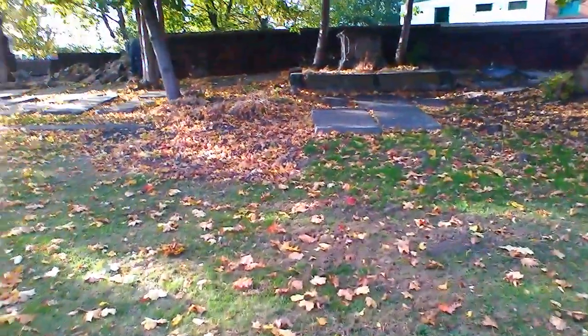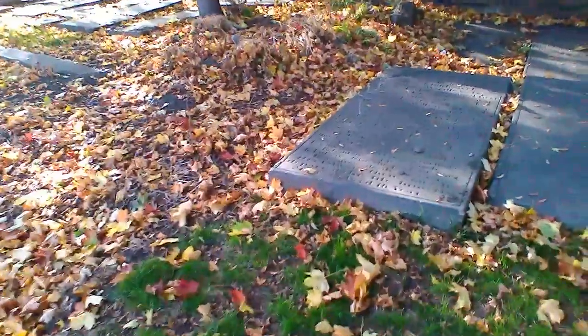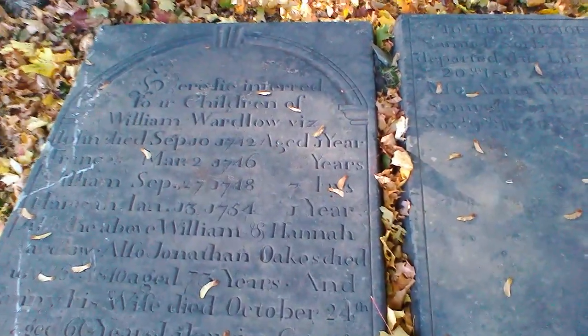No one's said anything yet that I can't carry on, because there's lots of demolition work going on. That's at the chapel. Well, this is another big one. Whole family buried here. In the 1700s. This one goes back to the 1700s.